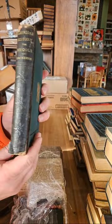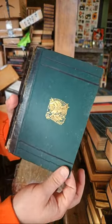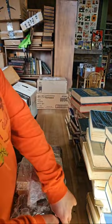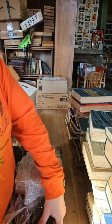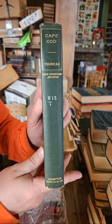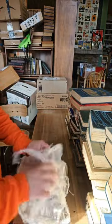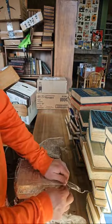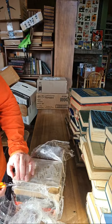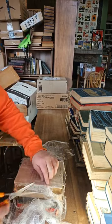Oh, American History for Schools. I always do really good with American history books. The front cover's a little wobbly. And usually when you buy boxes of books, it's kind of a crapshoot how it's going to work out. Cape Cod by Henry David Thoreau. A lot of times they only show you a few pictures, usually the spines and the covers, so you don't overly know what you're getting. But sometimes it works out, sometimes it doesn't.